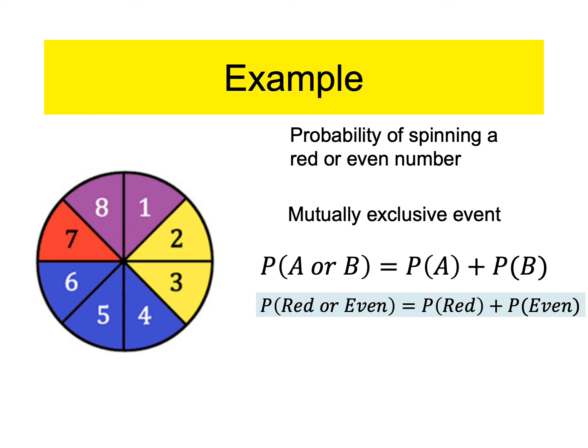Okay, that makes sense? So now we have to do each one individually. What's the probability of red? Remember, probability is defined as how many ways to win over everything that could occur. If you spin this, how many things can occur? Well, there's 8 numbers, so there's 8 things that can happen. How many of them are red? Just 1, so that means 1 way to win, 8 things that can happen. Makes sense? Remember, we're not doing odds. Odds here would be 1 over 7 or 1 to 7.